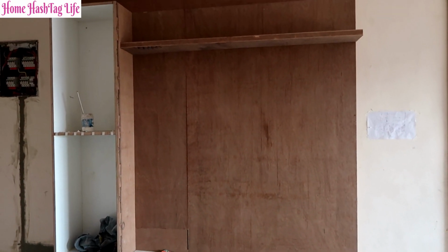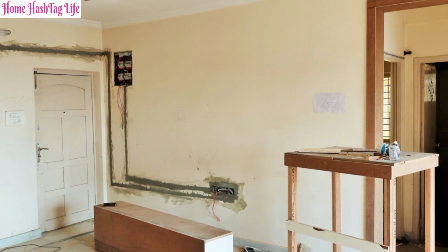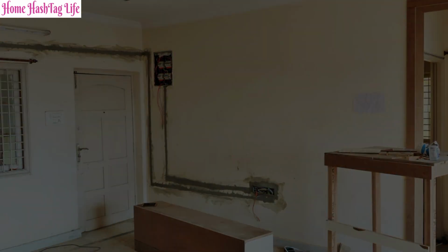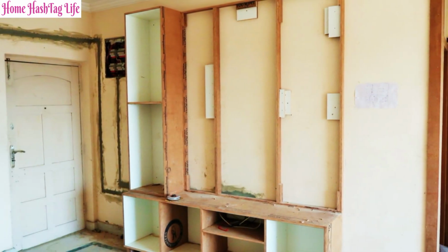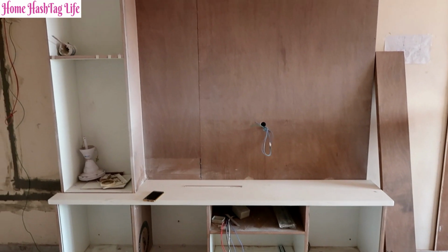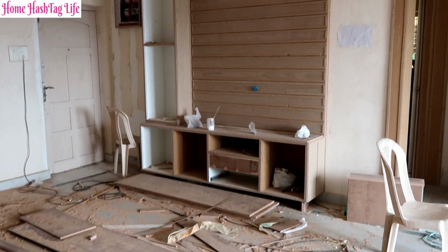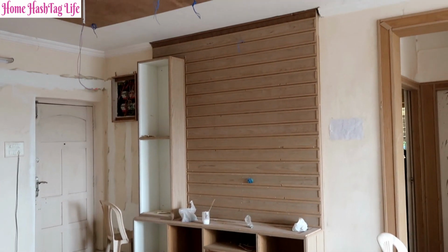For the TV cabinet, I wanted to create a space which can be multifunctional. As you can see, this apartment layout doesn't have any foyer or entryway, so I designed this entire unit to hold our bags, shoes and all other outgoing essentials.